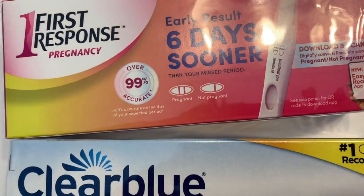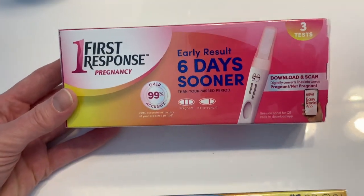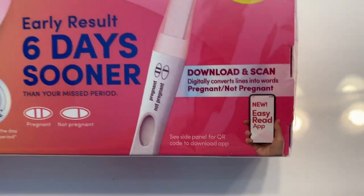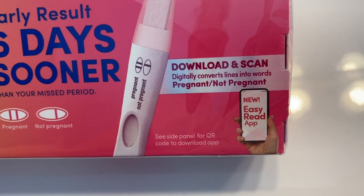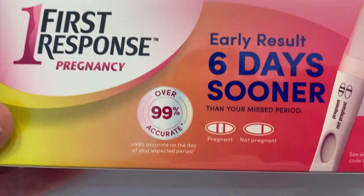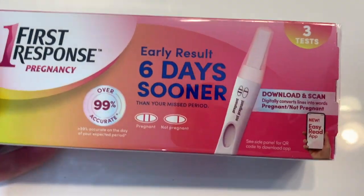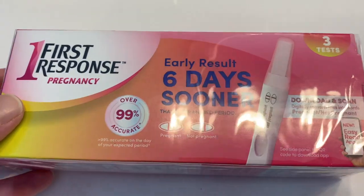Anyway, have you ever seen this? This is brand new to me. I don't know if any of you have seen this. This First Response triple pack says download and scan, digitally converts lines into words: pregnant, not pregnant. Isn't that crazy? That's kind of fun. I don't know how long this has been out. Is this brand new? I've never seen it, and I buy tests every month. I was just at Walmart, and I know it's not there.